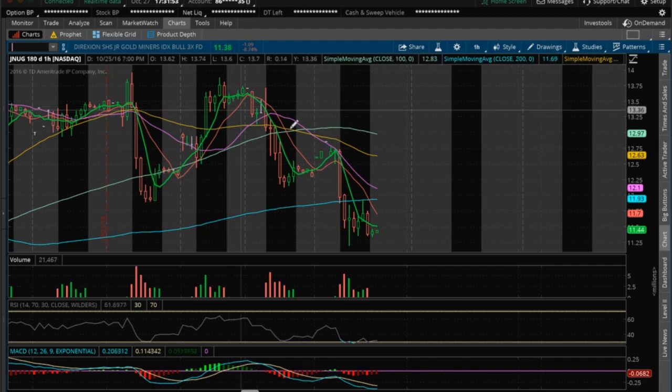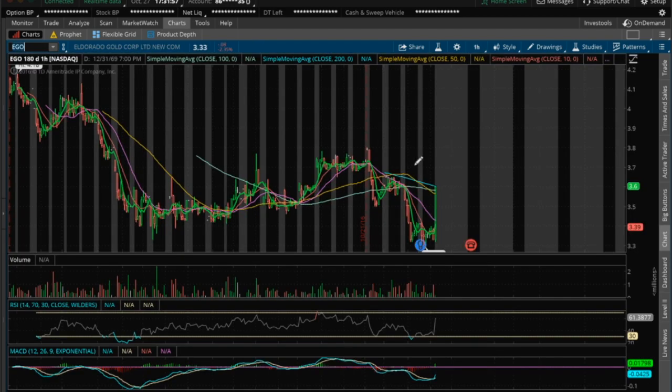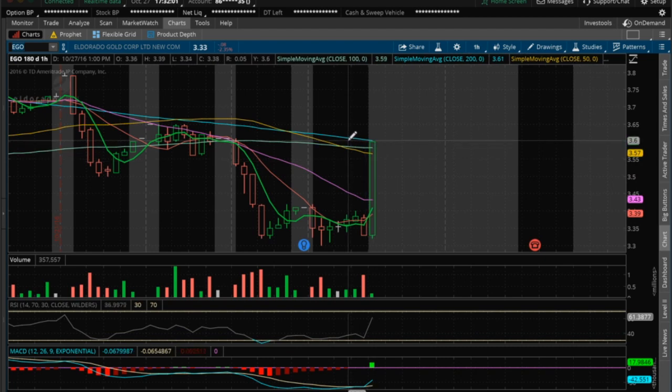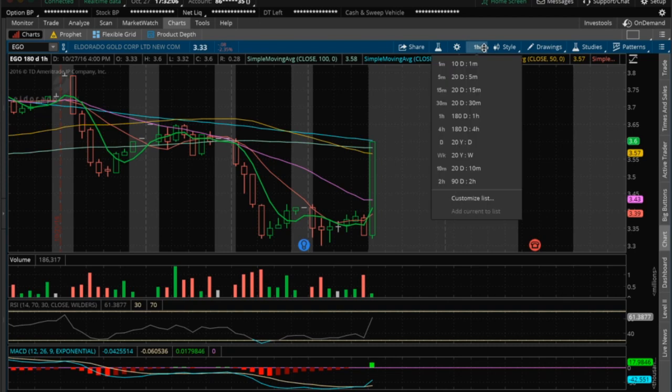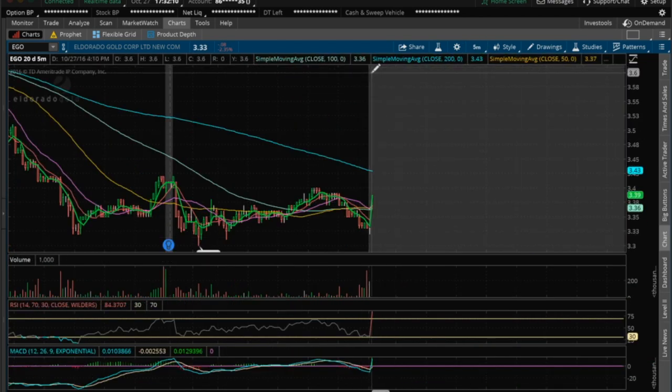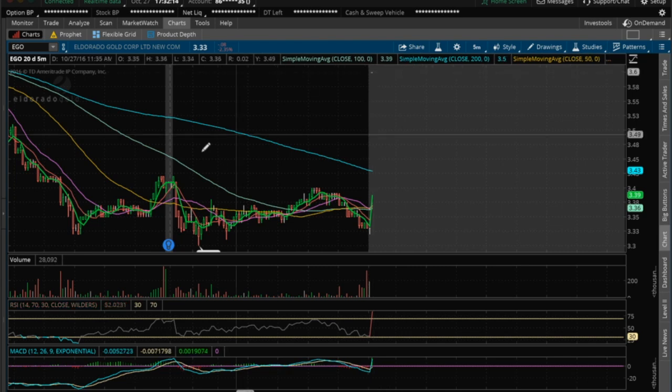I think there are some more miners reporting in after hours. I think Ego had a bullish reaction here, right at its 200 MA on the hourly. This again is on crap volume probably. Let me see what the volume is on this move. Yeah, that's this right here. So that's on 1,000 shares. Doesn't mean anything until open.